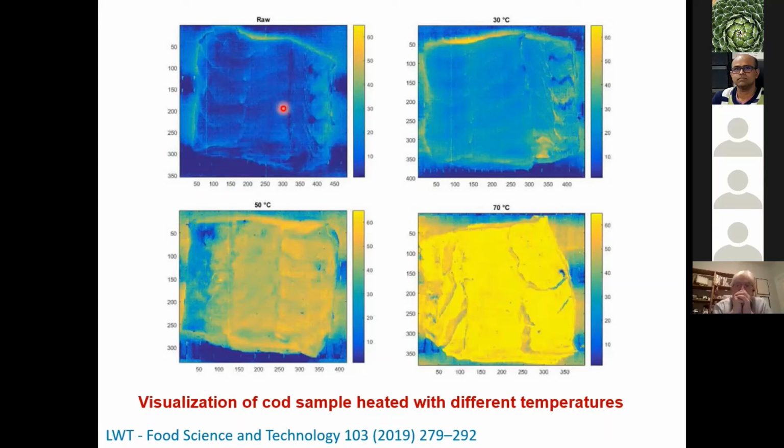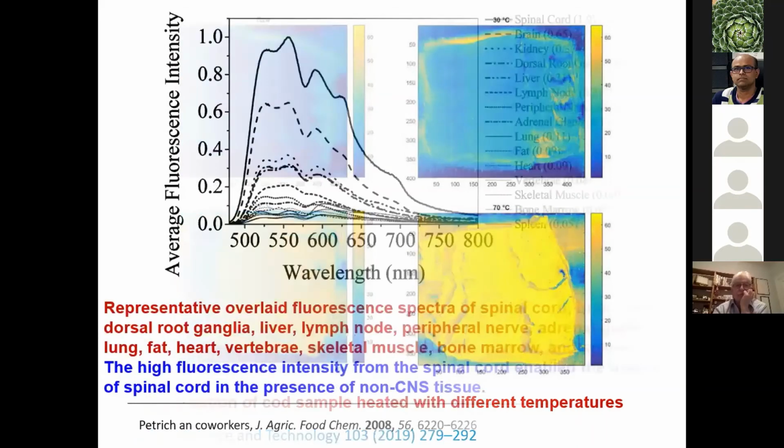So hyperspectrum itself is a different kind of spectra. It gives much more information, it's much higher resolution. That's what hyperspectrum tells you. But anyway, coming back to this, the hyperspectral fluorescence mode gives you information about the status, or the quality, of the cod fish sample.